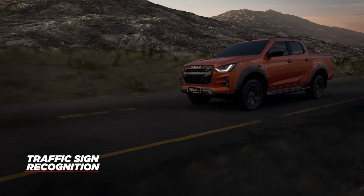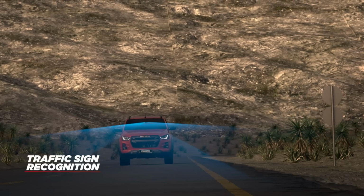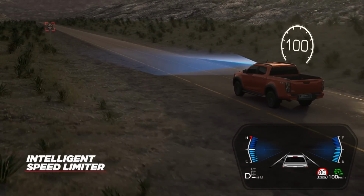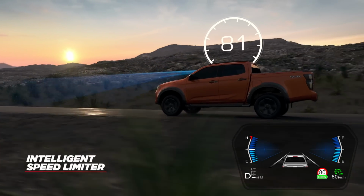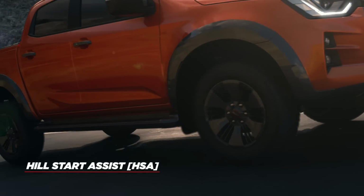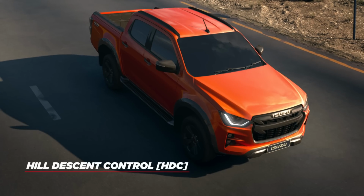Traffic sign recognition provides helpful information in the vehicle's smart multi-information display, letting you know when you pass new speed limits, stop signs, or other important markers. The intelligent speed limiter will work to adjust your speed to conform to differing speed limits whilst driving. Hill Start Assist automatically prevents rollback when starting on steep gradients above 5.7 degrees, while Hill Descent Control gives you maximum traction when travelling downhill.